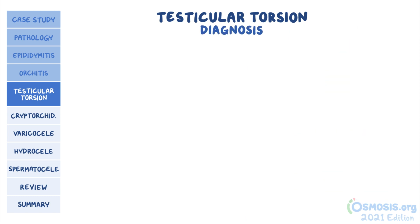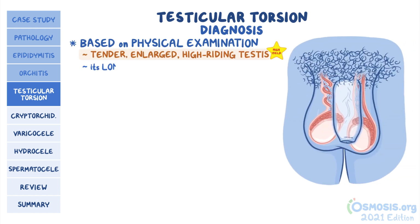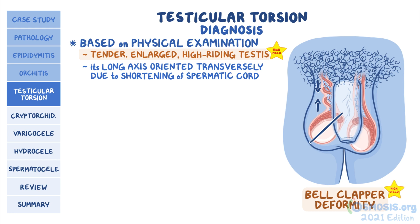Diagnosis of testicular torsion is mainly based on physical examination, where there's a tender, enlarged, high-riding testis, with its long axis oriented transversely due to the shortening of the spermatic cord. This is called a bell clapper deformity, and it's extremely high yield.